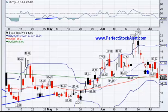The only catch is you're going to have to wait for it. You're going to have to wait for a nice hammer candlestick formation to develop before you can get on the long side. And you may not get it, and so that's always important. That's why we track multiple charts, look for opportunities. Sometimes they set up, sometimes they don't.